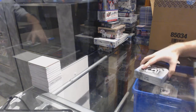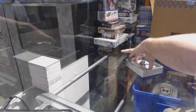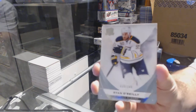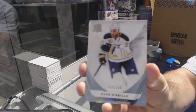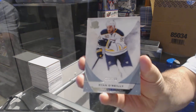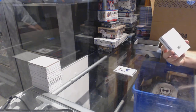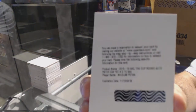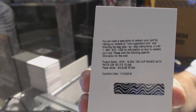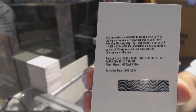Jack Eichel, wad of four. We already got a wad of four. We've got for the Buffalo Sabres a 249 Ryan O'Reilly. We've got for the Winnipeg Jets a rookie patch auto to 249 Nick Patin. Rookie patch auto number to 249 Nick Patin.